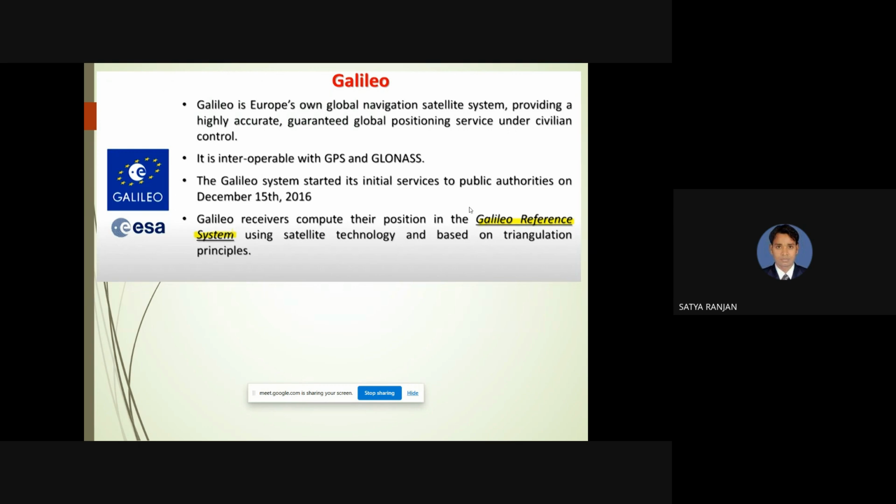Then Galileo is Europe's own global navigational satellite system providing highly accurate positioning service under civilian control. It is interoperable with GPS and GLONASS. It is also operable along with the GPS and GLONASS systems. The Galileo system was founded later, in 2016. Galileo receivers compute their position in the Galileo reference system, which is using satellite technology based on the triangulation principle. All these Galileo systems are based on the triangulation principle.